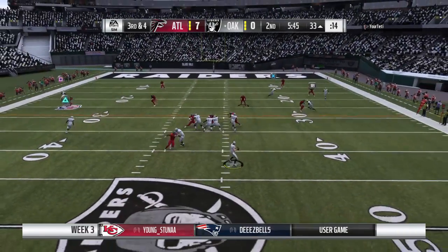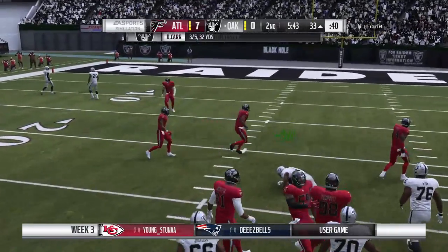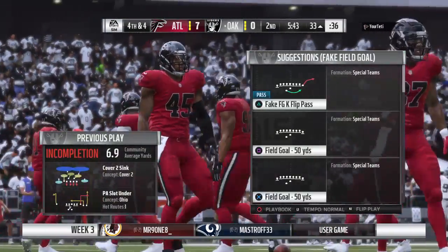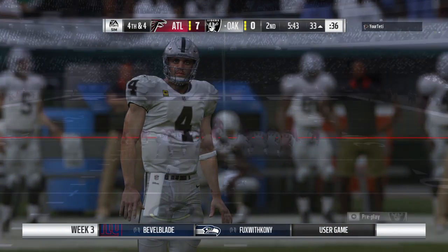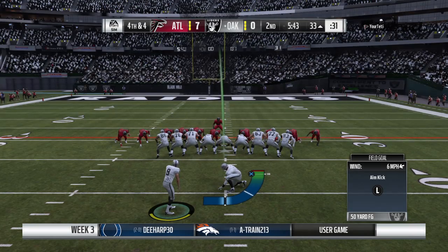Carr now to throw. And incomplete. The contact made the ball roam free and brings up 4th down. Well, it's easy to see when we review this that the ball needs to come out quicker, because if you don't throw it right on the break, you bring a crowd of people into the equation. And that's why it got knocked away there.